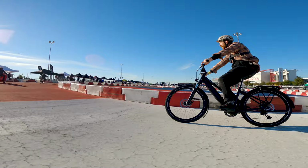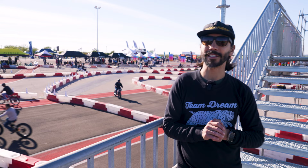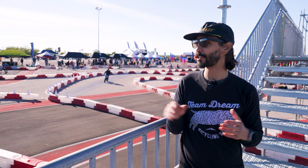We are halfway through our day at Electrify Expo, and it is just buzzing with people. You hear electric motors all over the place. We are above the test track, and we are excited to go ride as many bikes as we can.